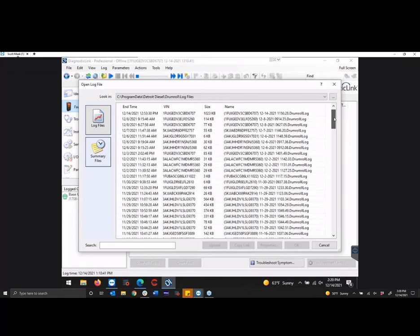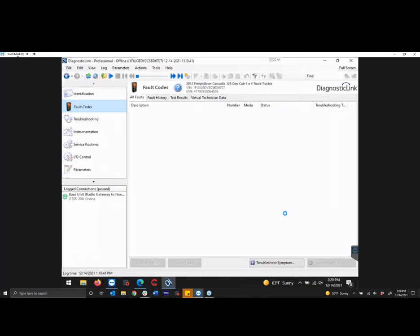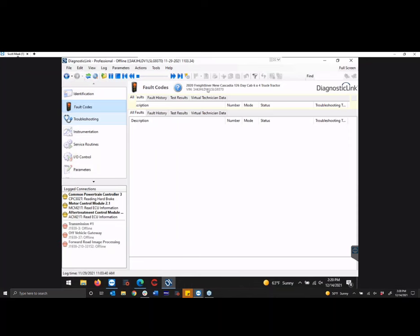So let's find a different VIN number. Let's look at one that we didn't look at today. Let's do this one from 1129. Now again, once you open up that log file, everything's just here, but nothing's happening until I click play. Once I click play, it's going to actually show me just like I was connected all over again. It's like I'm really there. So let's see what this VIN number had going on. It was a 2020 Freightliner Cascadia day cab.